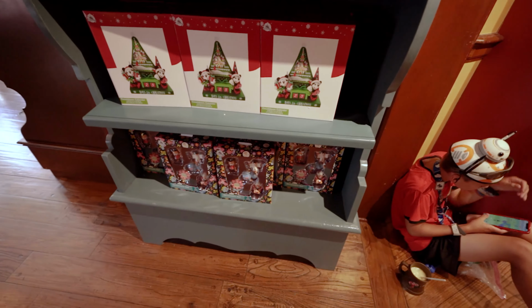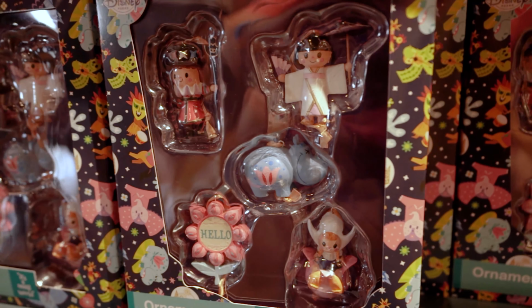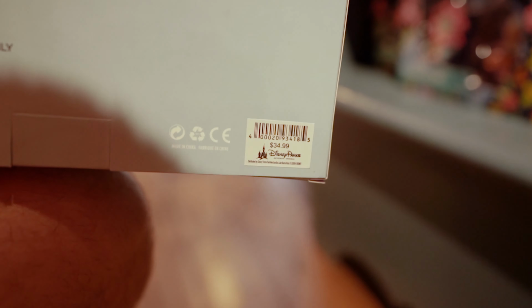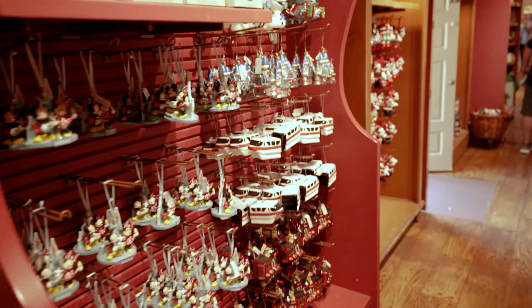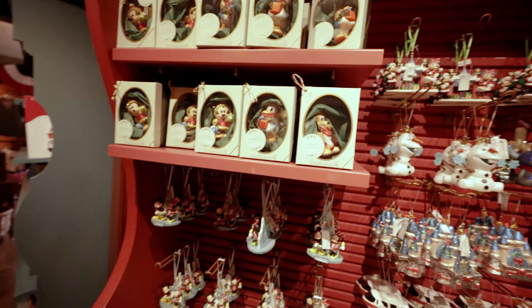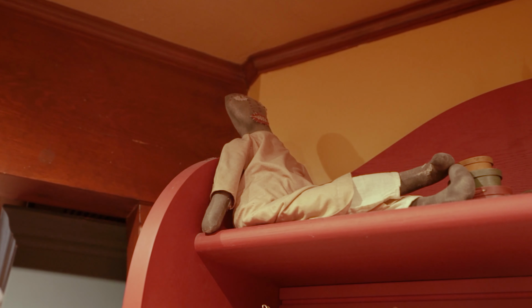And there are small world ornaments. Those are cute. How much are those? $35. That's not terrible, actually. Is that a voodoo doll? It's creepy. Not gonna lie, that's kind of creepy.